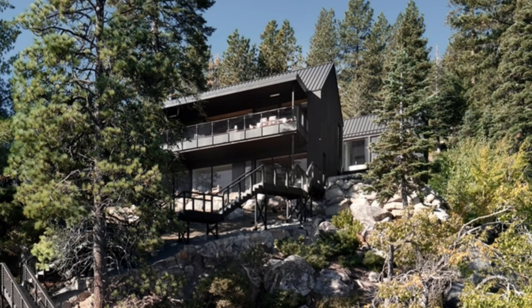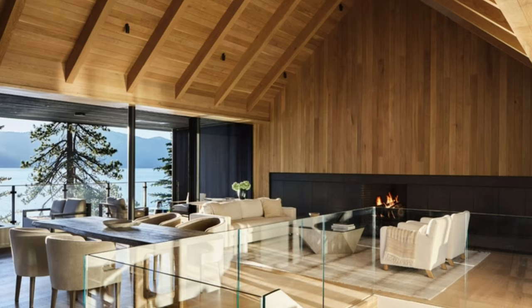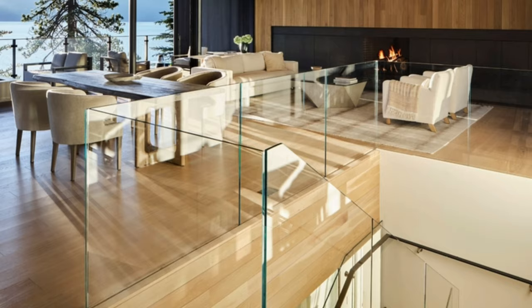On the lake-facing side, the great room spills into an equally grand balcony with breathtaking views. At the lowest level, a fire pit, oversized hot tub and staircase lead to a pier that extends beyond the water's edge.